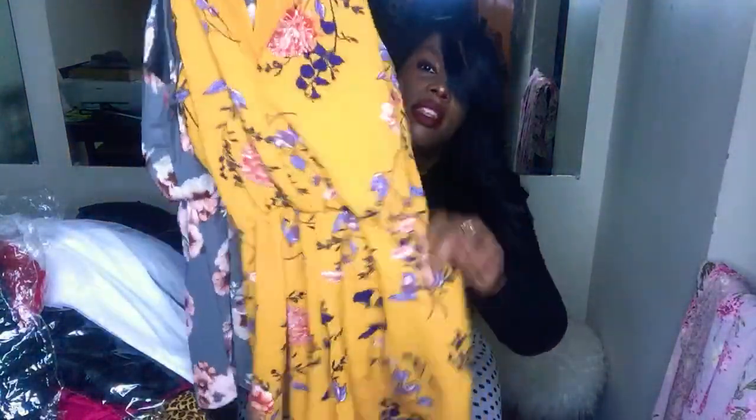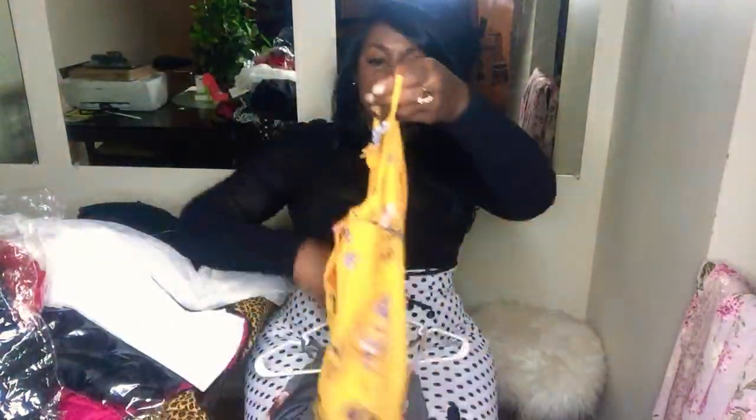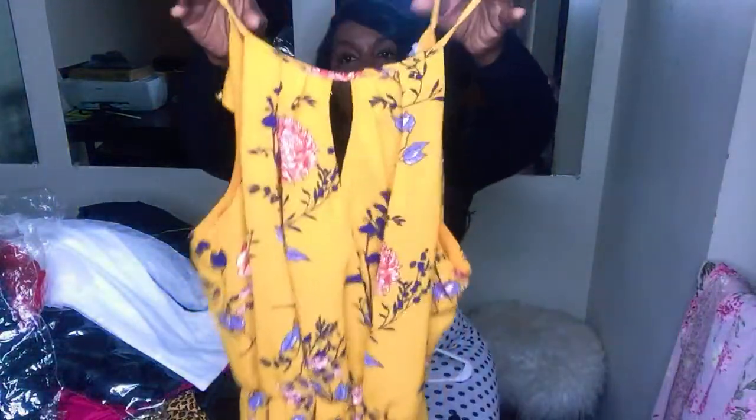And then the yellow one, look at this yellow. It's like a goldish yellow. So pretty. Let me turn it around in the front so you guys can see it. It's also stretchy. It's a medium. So, so cute, you guys. So cute. Seriously, if I was this size, I would definitely want this.